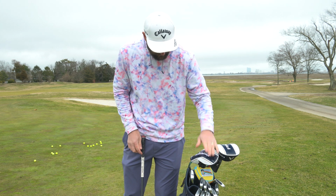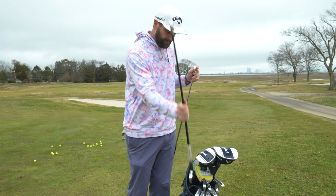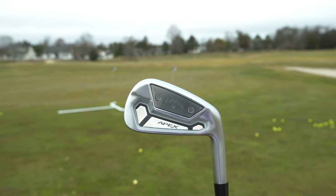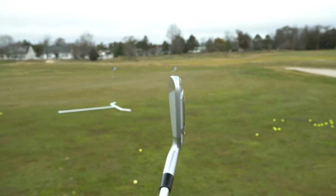Now let's go from 4-iron to pitching wedge here. These are the new irons that I have this year that I'm really excited about. These are the Callaway Apex TCBs. This is an absolute player's club. The 4-iron looks like a little bit of a butter knife here.